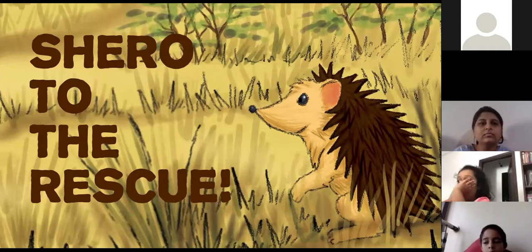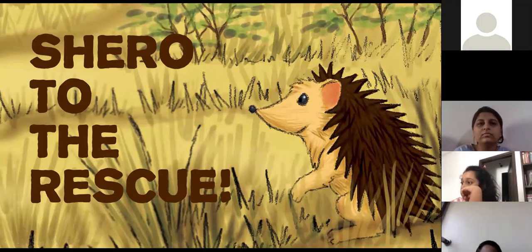But a hedgehog is actually a much smaller, very small. Porcupine is a bit big. Hedgehog is a really small thing. It looks a little bit like a porcupine, but it doesn't have the same quills. It has hair like what you see on this picture. So this is a story of a little baby hedgehog called Shero. And why is it Shero to the rescue? What is she rescuing? That's exactly what we're going to tell you. Anusha, let's go on.